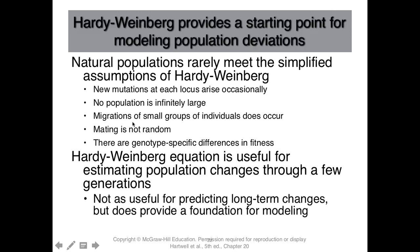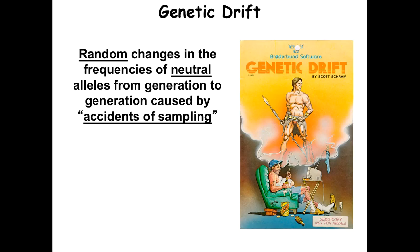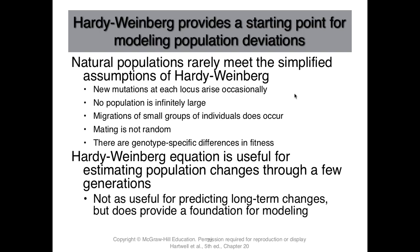Most of these are not met in natural populations. So this equation is useful for estimating how the population might change if these don't apply. I mentioned in the book they do go over a lot of the math of this. Because we don't have time, I don't expect you to understand the math behind these changes. What I'm more interested in from this point on is for you to understand the concepts of why these affect populations. I'm not going to ask you to do any math about these 5 things. I just want you to understand the concepts for why these affect the alleles in the population. So let's start with one of them. There's 5. We're going to start by talking about genetic drift.